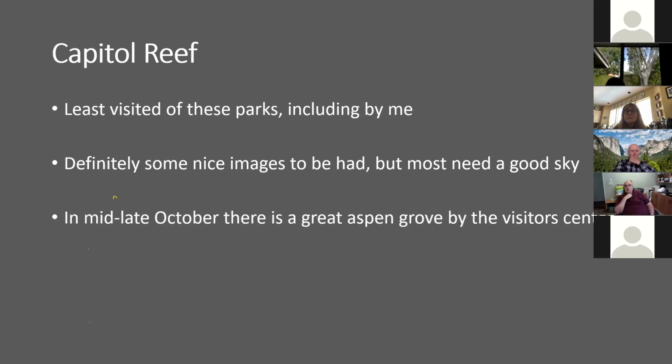There is one great aspen grove by the visitor center that is colorful in mid to late October. I was there once in November, and all the leaves had fallen off, so it has a couple of weeks, and there are probably good images in there. There's also a really nice arch that's a nice hike to get to. I did not put pictures of that arch in this deck because I was pretty time constrained, and I was there in the middle of the day, and it's too contrasty. You have bright areas and shadows, so that didn't work very well for photographs. But the arch is a nice hike, and if you were there when it was basically in shade, that would be probably some nice images.